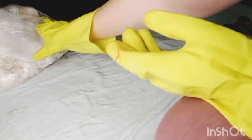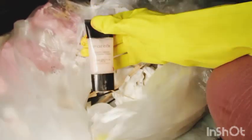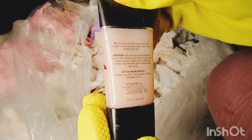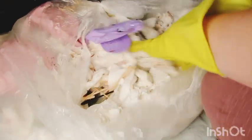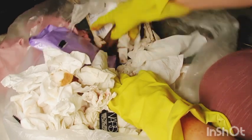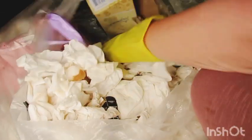So now we're going to stuff I have no idea what's in. Let's go to this one. It's the lightest. Lots of tissues. Let's see if there's... Now it's empty. Trying to see if I can look. Smashbox Photo Finish Foundation Primer. It's pretty full too, so that's cool. Let's see, is there anything else in here? I don't know. It's all hidden. Lancome, it looks empty. I can tell in the light. Yeah, this is empty. I'm just gonna leave that.